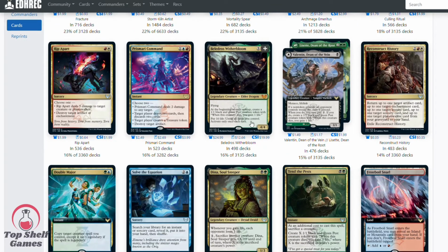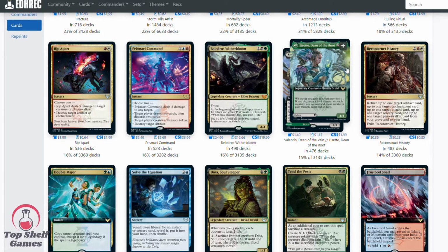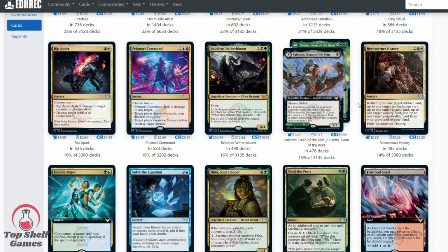So another big one is Belladros Witherbloom at $13 on TCG Player. Only 500 decks, though, roughly. And that one, again, you've got your two colors that it has to fit into, and kind of same with Valentin over right next to it here. Your options are a little limited when you do two colors, and even more so as you add more colors into the mix, because there are just less decks that card can fit into.